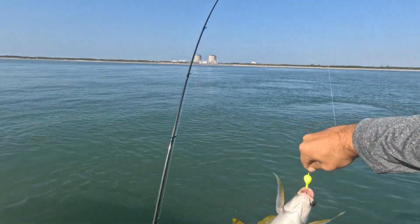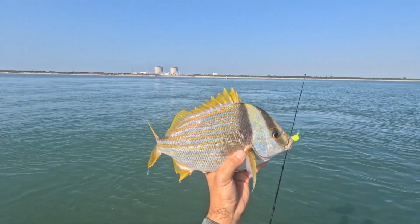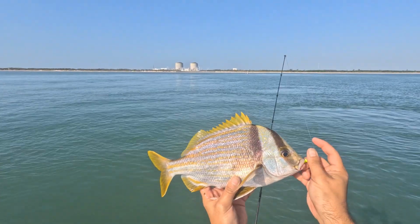Porkfish. That's a big old porkfish. I'm serious. That's a big old porkfish right there. Wow. What a jumbo.